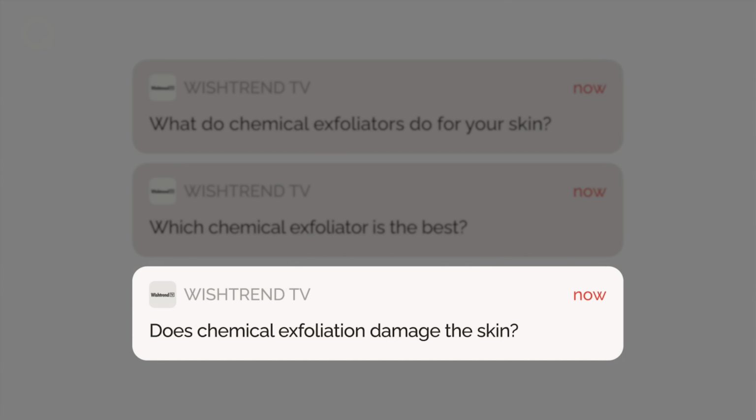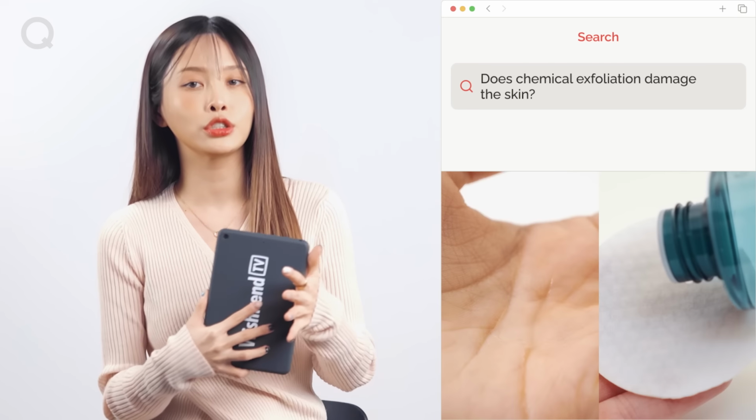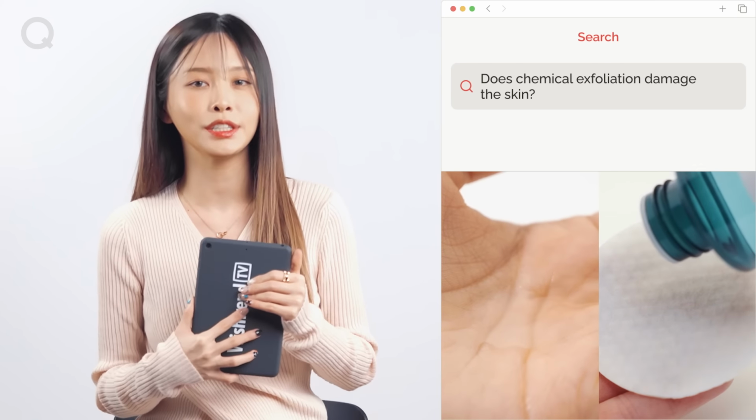Question 3. Does chemical exfoliation damage the skin? Since chemical exfoliators dissolve the dead skin cells without physically rubbing against the skin, it is very gentle. If you have sensitive skin, you could use a toner-type exfoliator that is low in concentration to minimize irritation.